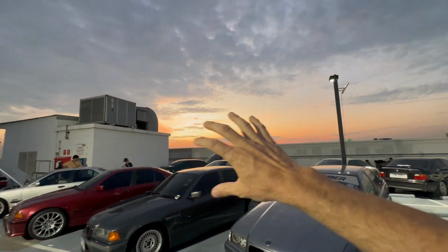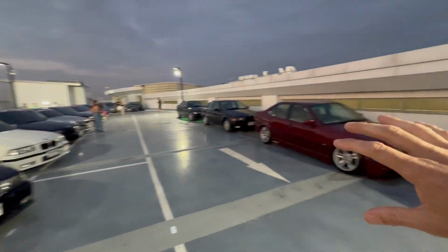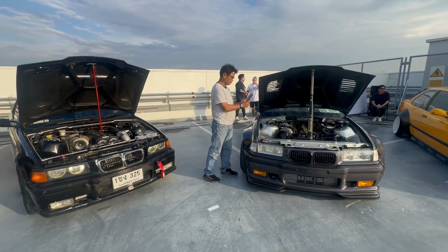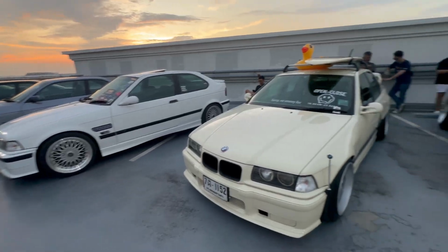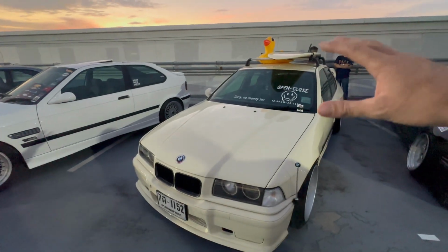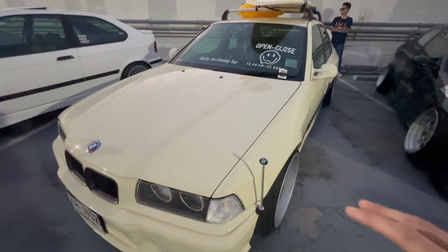It's really nice now. The sky, you can see, it's gone all yellow. But if you just look around, I have never in my life seen this many E36s in one place. Absolutely amazing. Thai people love this car because it's quite cheap, quite easy to modify. So let's look at this E36, because this looks really good. Apart from the cream colour that really stands out, got a lot of nice details on this car, and I kind of like this.